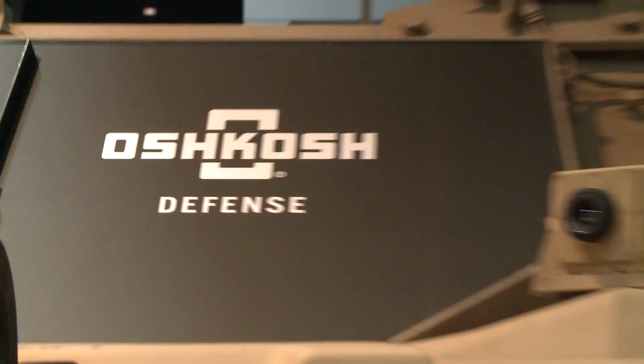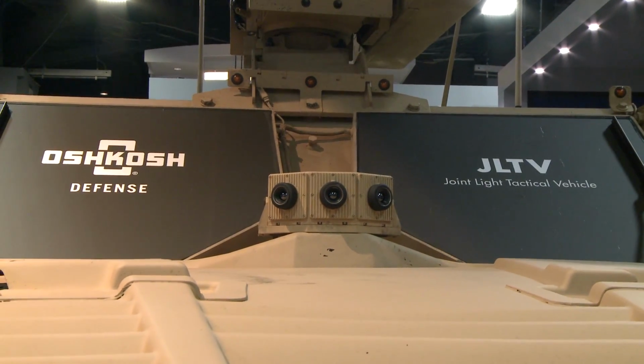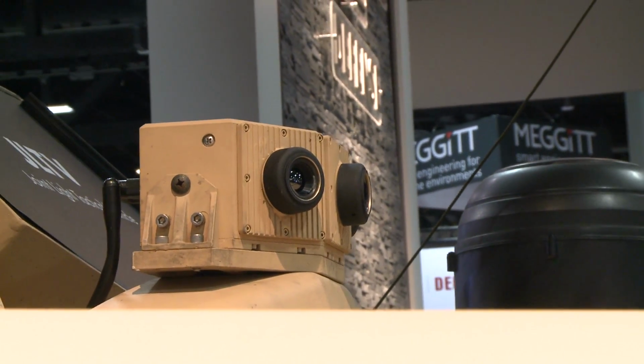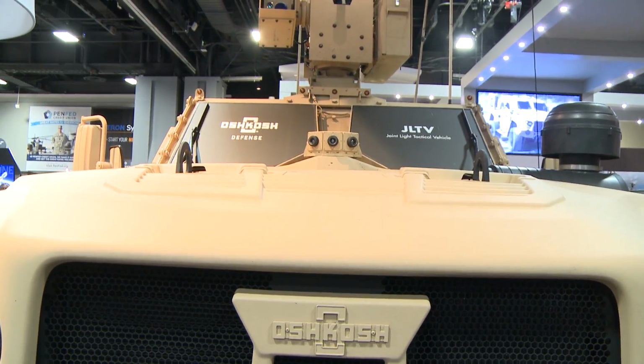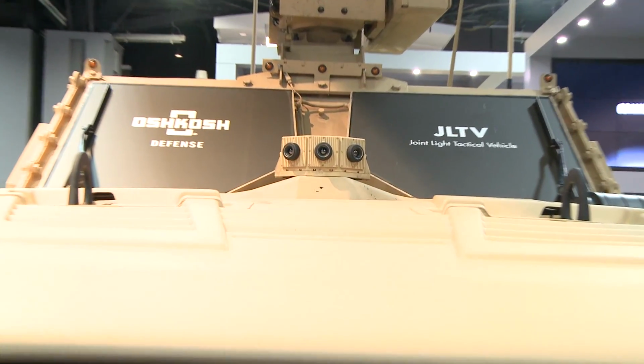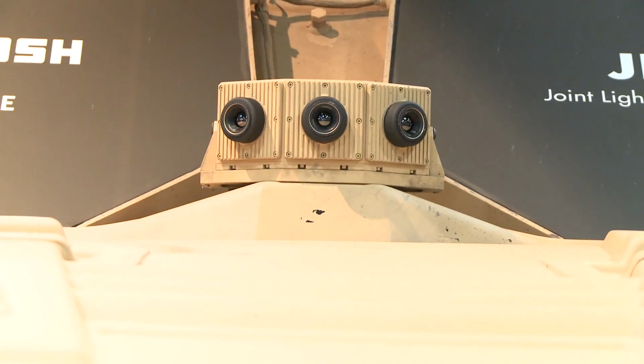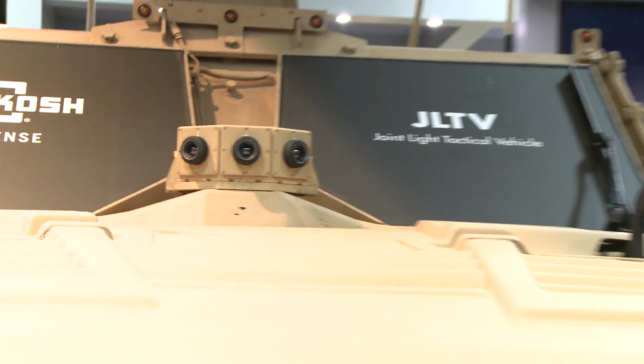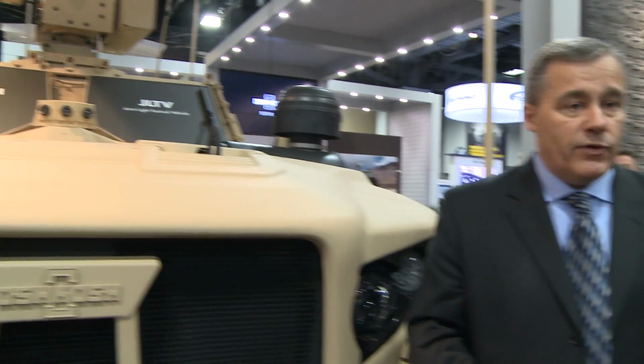So the front of the vehicle, one of the things that we're showing, if you look up the center of the vehicle, that is actually an advanced driver vision system, a driver enhancement system. It's not what's currently in the Army and Marine Corps inventory. We put it out here for this show. What we're showing again is that we're system agnostic, with the flexibility to integrate many different types of electronics on the vehicle.